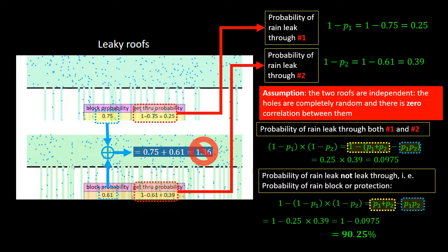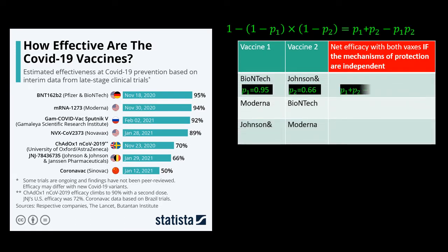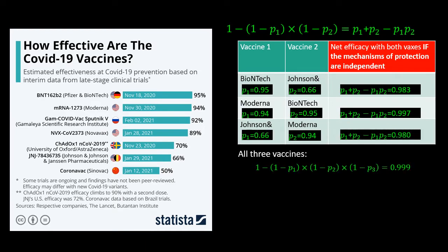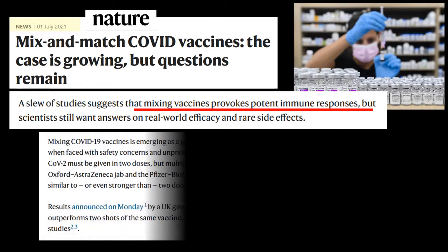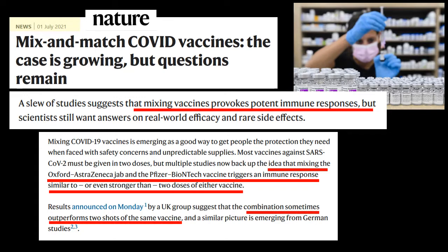If the previous naive calculation applied to COVID vaccines, the results would be too good to be true. All three vaccines together would give 99.9%. The problem is, the simplistic assumption that the vaccine effects were independent is most likely incorrect, and only experiments, that is, clinical trials, can give the empirically valid answers. From a report in the journal Nature, July 1, 2021, it appears that multiple use of vaccines may help improve protection. Exactly how much improvement is still ongoing research.